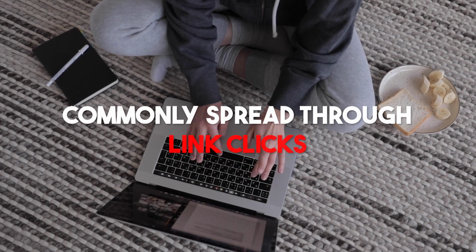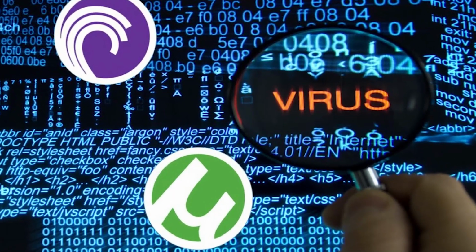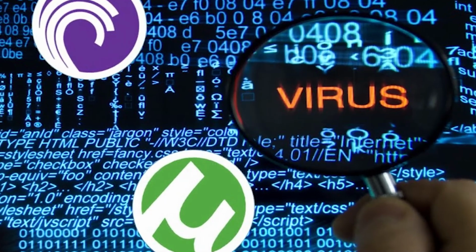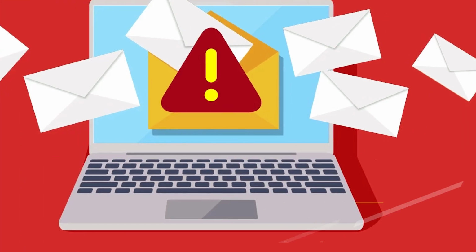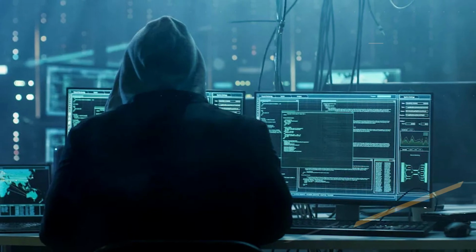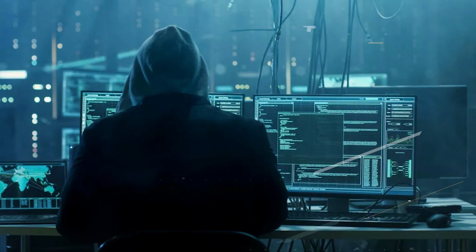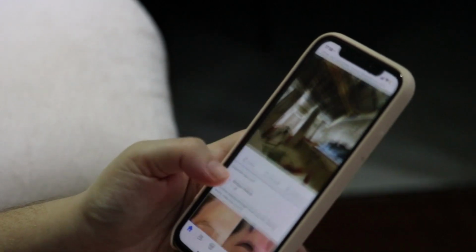Number 7. Stay vigilant regarding questionable downloads or links. Viruses and malware commonly spread through link clicks. Exercise caution with downloads from unfamiliar sources, avoiding files from torrents or peer-to-peer networks. Be cautious about email attachments, especially if they're not secure. Refrain from downloading files from unsecured websites or links, even if they appear legitimate.